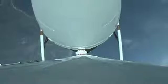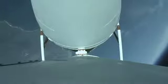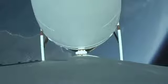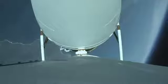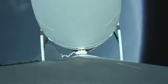Vehicle's now gone to closed loop guidance. Vehicle body rates look good. Now 2 minutes, 30 seconds in. Just over 3 minutes now remaining in the boost phase of flight. Engine operating parameters continue to look good.